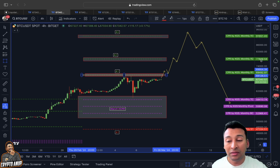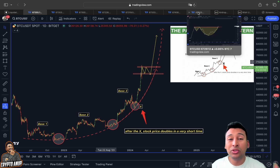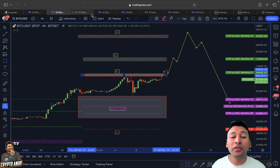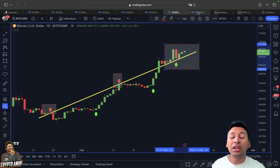Next target 77, 78,000 and even up to 91,000 before starting with this sell point. A 20, 25, even up to 30% retracement could be on the line before starting with this actual parabolic move, because we know pre-halving, post-halving, how the price of Bitcoin has reacted. Pre-halving has always shown some volatile move, 30, 35% retracement, but after entering through the halving, the price of Bitcoin has turned parabolic. So that's why any sort of a pullback, even in a bigger picture, we know that is going to give us a buying opportunity.